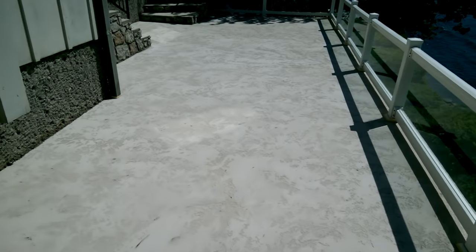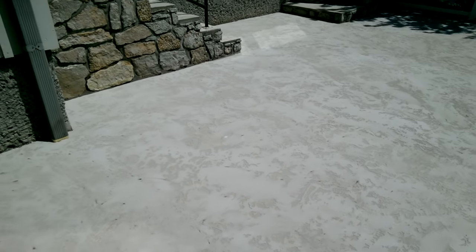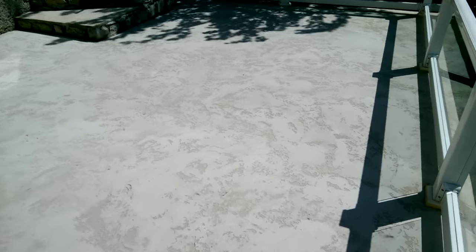Okay, the texture's on. We're getting ready to prep this off with paper, get it all masked off from the acid stain because we're getting ready to spray it down. This is our most popular texture. It's called the Tuscan Slate.